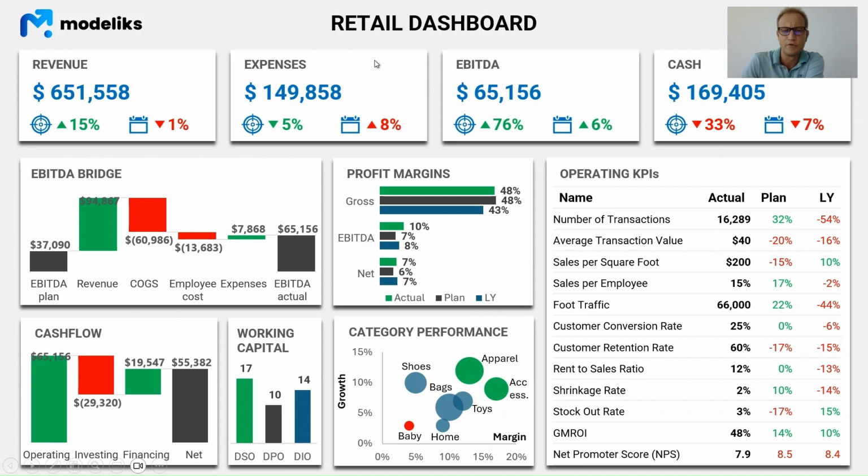Then we want to look at very briefly about how our expenses are doing, how is our EBITDA or our operating profit performing versus plan and last year, and we want to just briefly check on our cash position, make sure we are not running out of cash anytime soon. Then the second part is our profitability. Understand how profitable is our business.